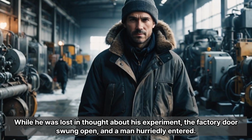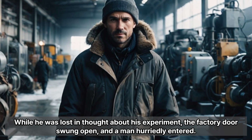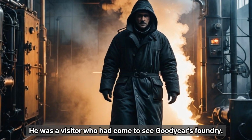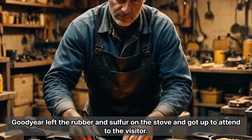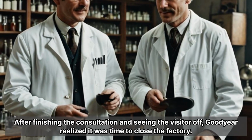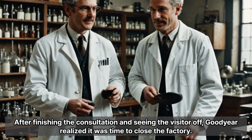While he was lost in thought about his experiment, the factory doors swung open, and a man hurriedly entered. He was a visitor who had come to see Goodyear's foundry. Goodyear left the rubber and sulfur on the stove and got up to attend to the visitor. After finishing the consultation and seeing the visitor off, Goodyear realized it was time to close the factory.